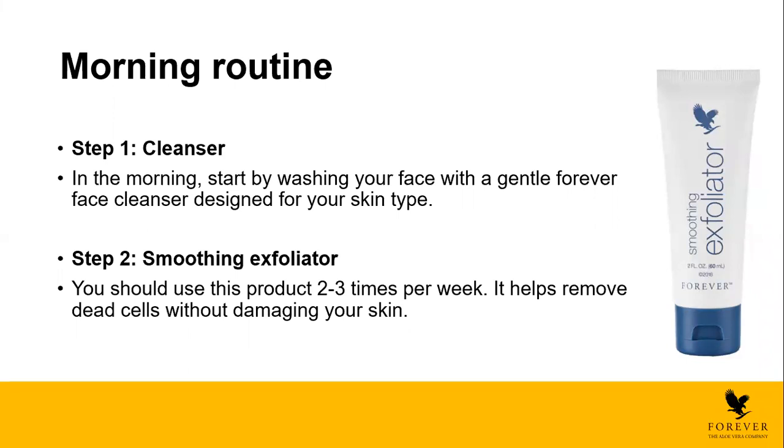As we mentioned, I just want to remind you guys that you don't need to exfoliate every day. It's not actually good to exfoliate every day. The maximum should be 3 times a week, because if you over-exfoliate, you will damage your skin. If you have very dry skin, it will become more dry, and if you have oily skin, it will become more oily. So just make sure you don't exfoliate more than 3 times a week.